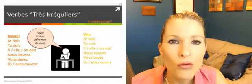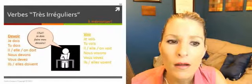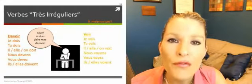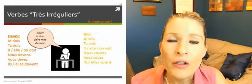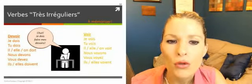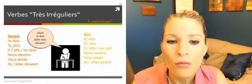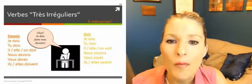Donc répétez. Devoir. Je dois. Tu dois. Il, elle, on doit. Nous devons. Vous devez. Ils, elles doivent. Ensuite, le verbe voir. Donc, je vois. Tu vois. Il, elle, on voit, nous voyons, vous voyez, il, elle voit.